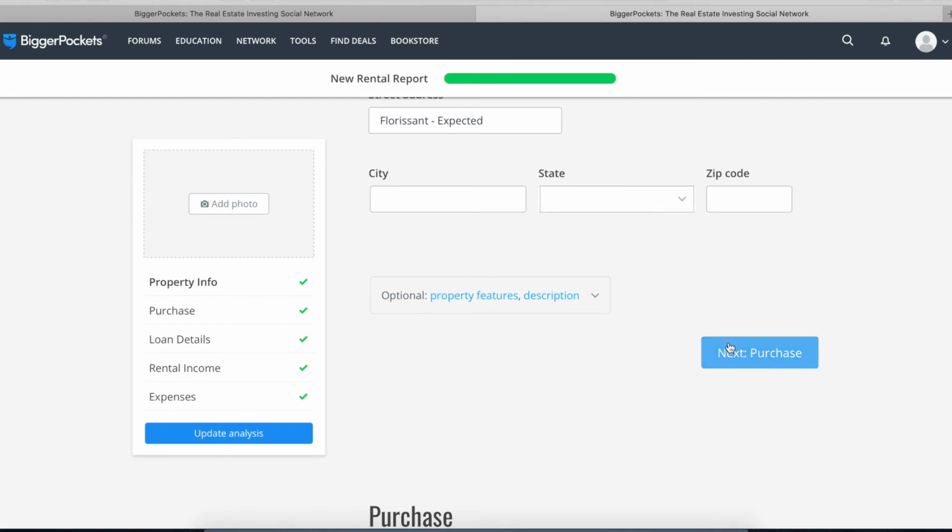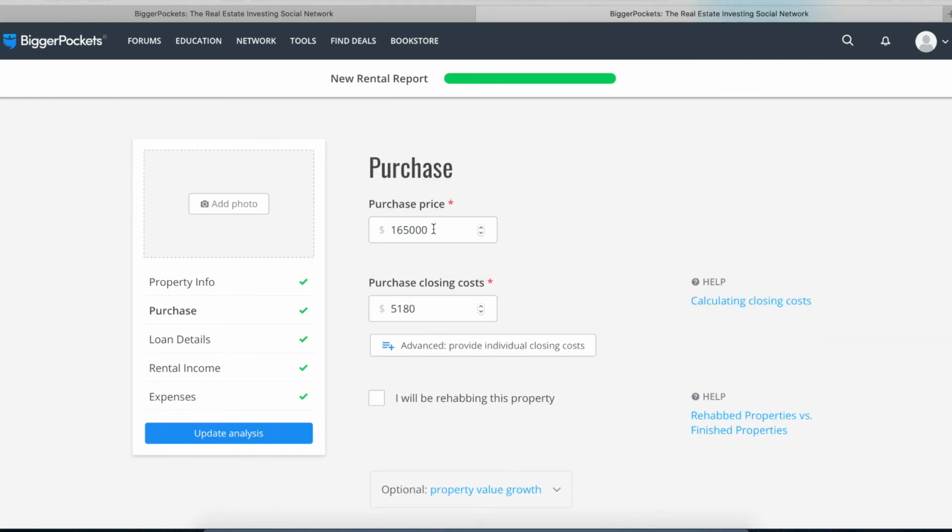So if I go to the purchase, now this is the same. I'm still purchasing it for $165,000. The purchase closing costs, I don't know the exact amount because I'm still in the process of closing. Unfortunately, my closing date keeps getting pushed back and pushed back, so I'm a little nervous about that. But the expected closing costs are about $5,180.